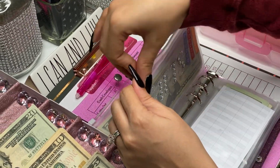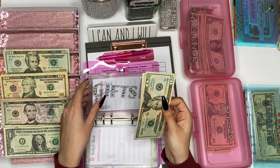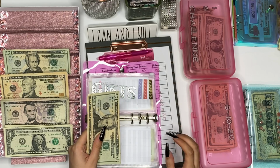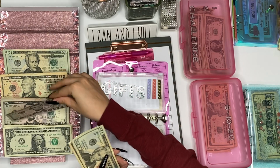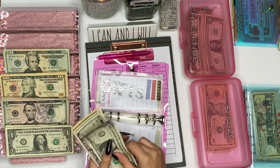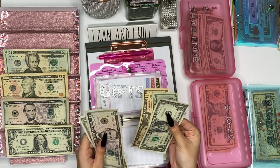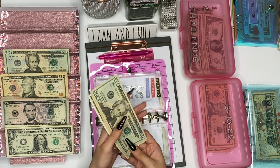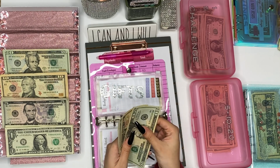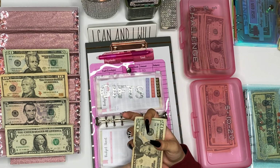Gifts. We did use this money because we bought some stuff to prep for Mother's Day. Gifts is gonna be getting $6. We bought some mugs that we're gonna be stuffing with candy and some lip glosses for our moms. So we have a total of 20, 30, 5, 6, and 7. $37.